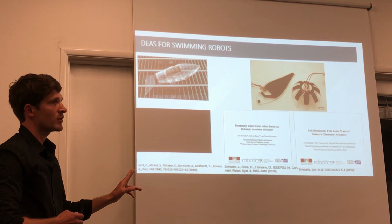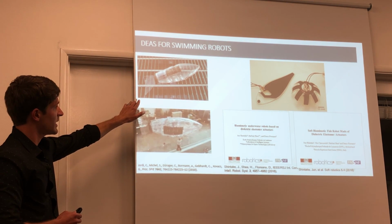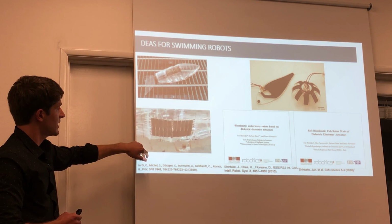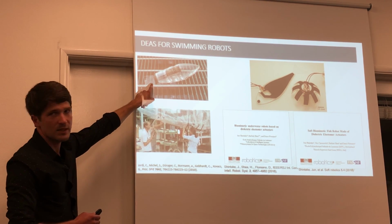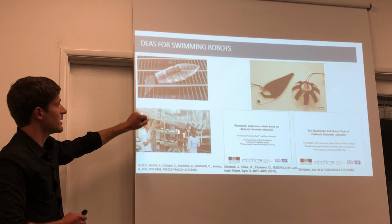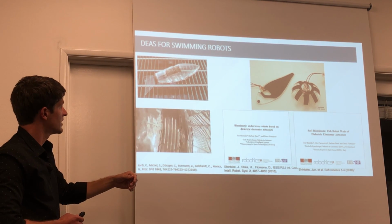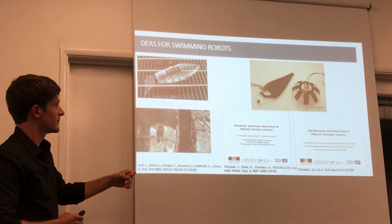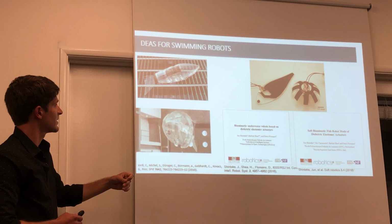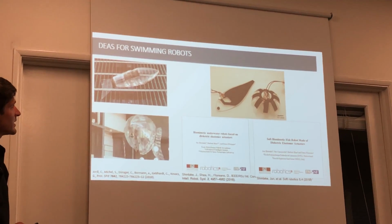Two other swimming robots I want to show you guys. This one is a 9-meter long blimp made in Germany. So they have these giant DEA panels on the side, and then at the tail of the robot, and then as they actuate it in sequence, they can get it to swim through the air, which is pretty neat. So who doesn't want a 9-meter long fish robot?